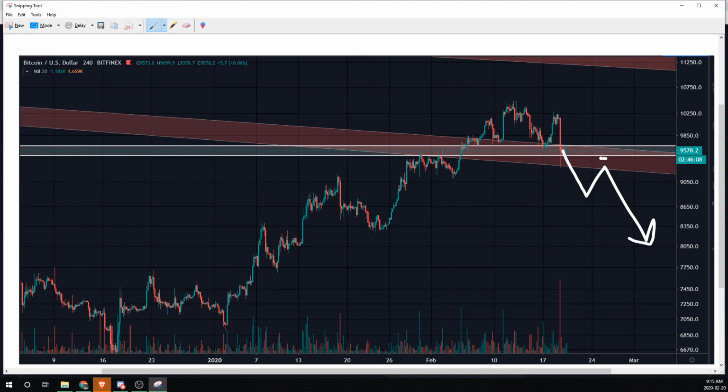And then I would be wanting to enter at the completion of the exhaustion for the next impulse move to the downside. That would be the ideal situation for me to be looking to enter. But at this point in time, after the move down that BTC had, it doesn't make sense to just enter right away. We don't have to be constantly in a trade 24/7.